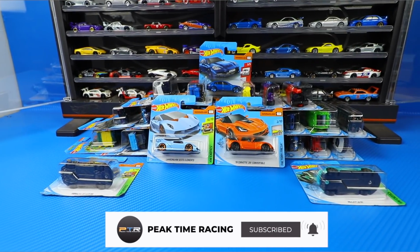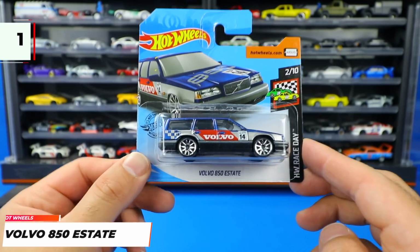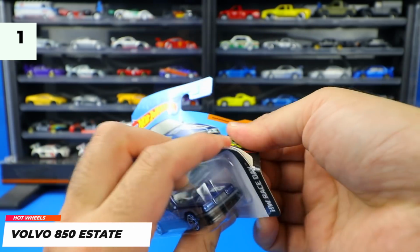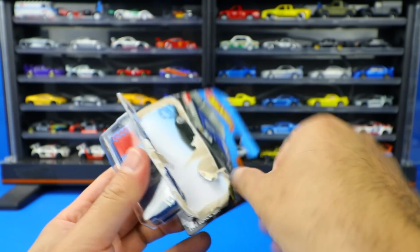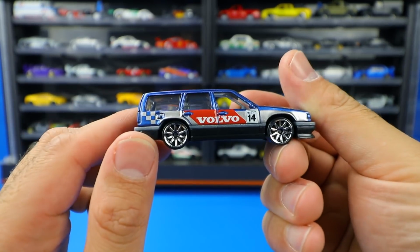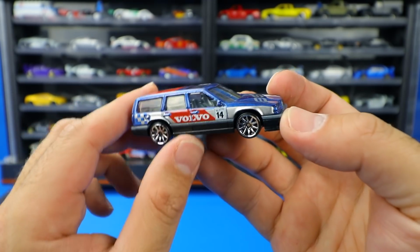Let's open up 30 Hot Wheels 2020 short cards. And we'll start it off with the Volvo 850 Estate. This is a new color variation for this card. Originally came out in a white colored variation, and now we've got this one right here with all these really cool graphics and stuff all kind of over it, red and blue and silver.